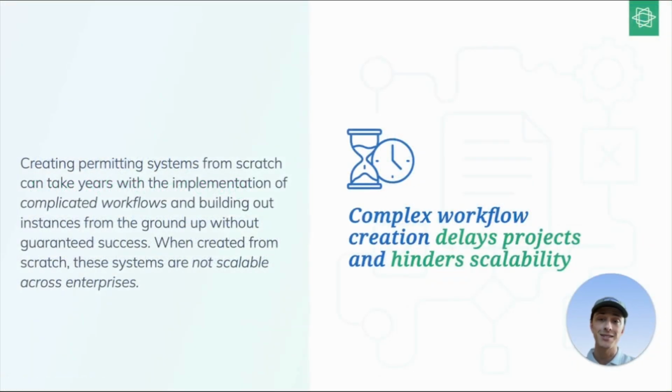So creating these permitting systems from scratch can take years, with the implementation of complicated workflows and building out instances from the ground up without guaranteed success. When created from scratch, these systems are not scalable across enterprises.